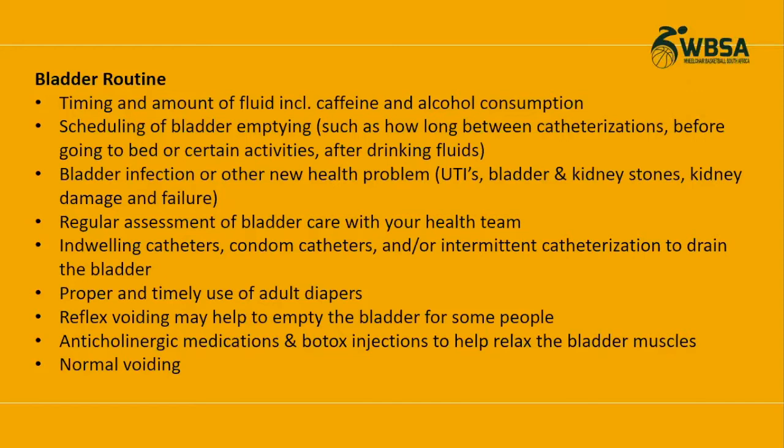So you can have intermittent catheterization. So it means every 3 hours you put in a catheter, you drain all the pee out, and then you take it out, and then you don't have to carry a catheter bag around with you. Okay, but then you need to do it 3 hourly. So there's a schedule. So either you do it every 2 hours, or every 3 hours. You need to be emptying your bladder. But it's convenient in the sense that you don't have a bag around your leg.